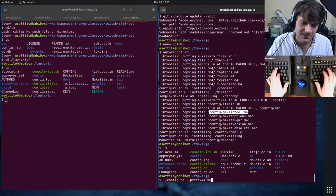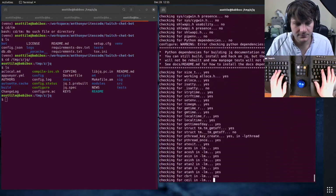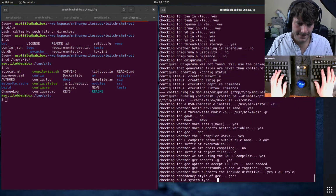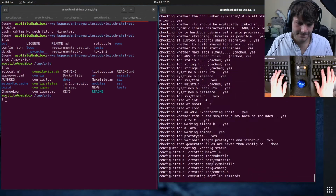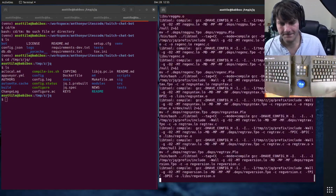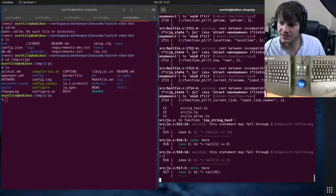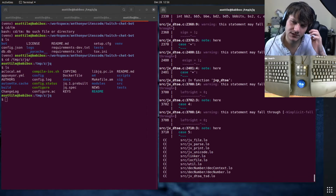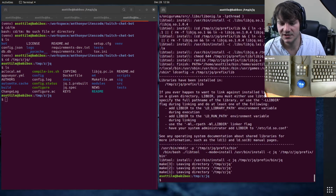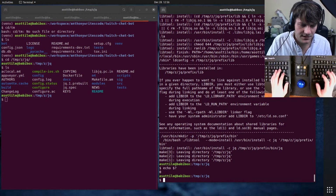Prefix equals pwd /prefix. In theory, that'll go. Match files with grep, you don't need to use find. How do you do that, Cybergenic? You gotta pass the file into there at some point. Mine has dash regex, yeah, but it's slightly broken. Alright, did this succeed?